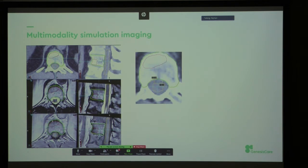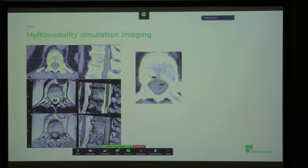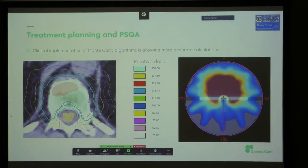So using this multimodality imaging allows us to delineate gross targets, clinical targets that we know have involvement, and also the cord more precisely. And it buys us just this little bit of space. I've just measured in here, this is 3 to 4 millimeters. So it's not bought us a huge amount of space, but it allows us to achieve a lot more when we combine it with stereotactic treatment planning.